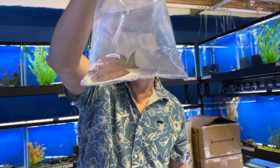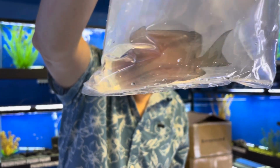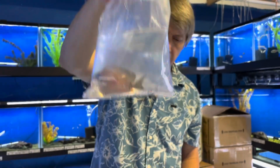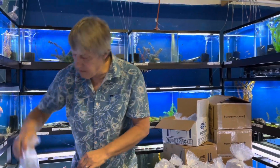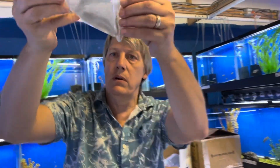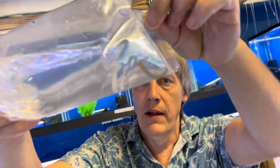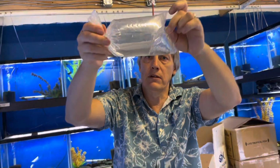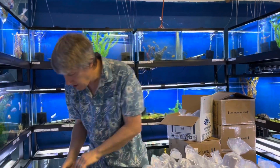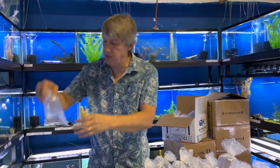Here is a blue-eyed bristletooth tang. It's also called a two-spot. A couple different common names. That's a bristletooth tang. Let's see. Who are you? This is a two-spot blenny. A little bigger than some we've gotten. They're a small fish. We've gotten them in half that size before.